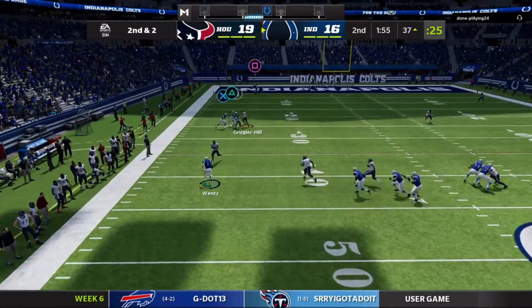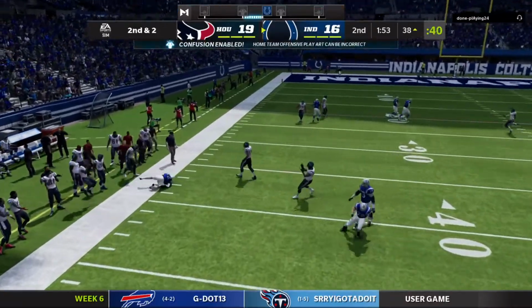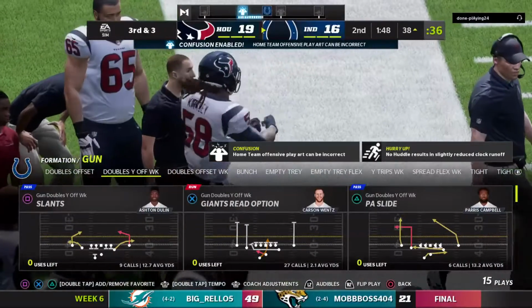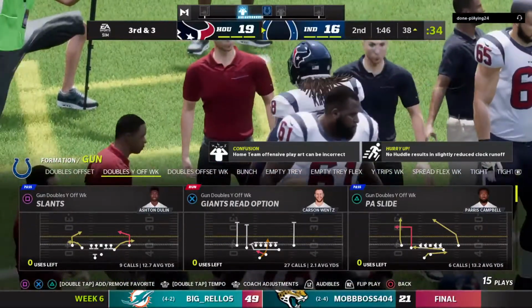Forced out to his left, and he's going to lose a yard or two. Taken down behind the line. Christian Kirksey able to run him down for a loss of a yard.